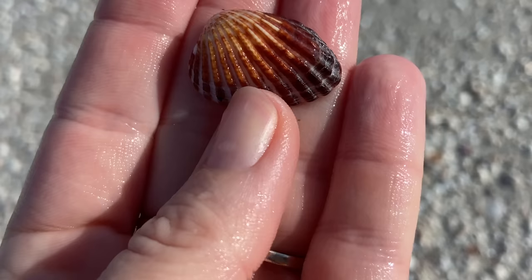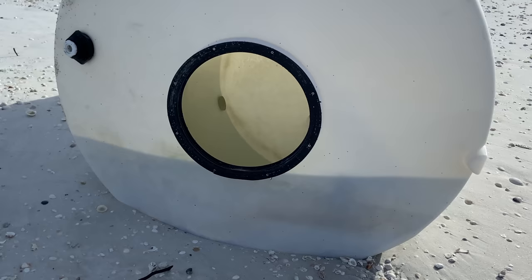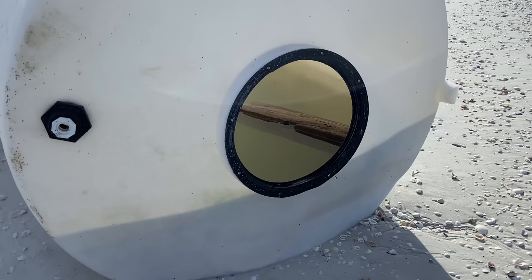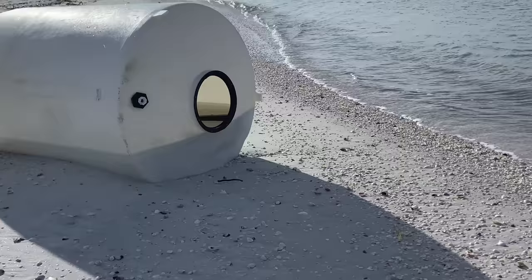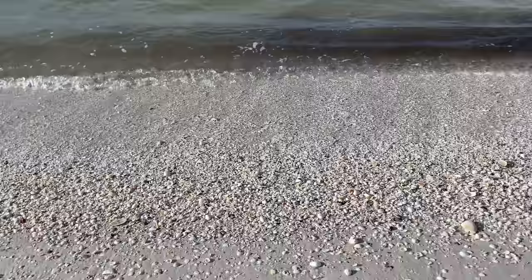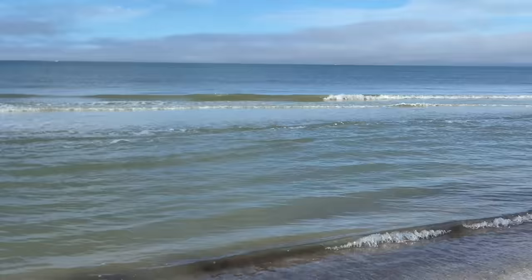Very fun little shell. And unfortunately, you know, that hurricane that came by, there are some things that are still just a little bit on the displaced side. So there's this massive water tank on the beach. I don't know how they're going to get that off. I imagine eventually. So we'll check in on it the next time we're here at Keewaydin. In the meantime, looks like tide's out a little bit. It is coming in.